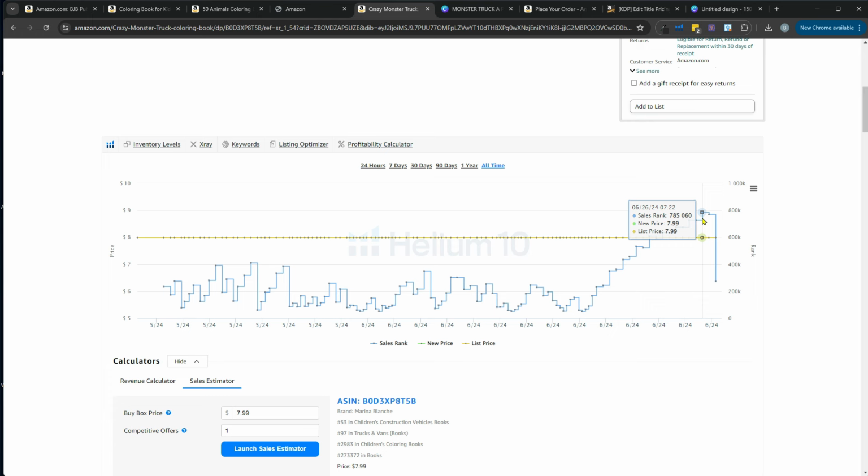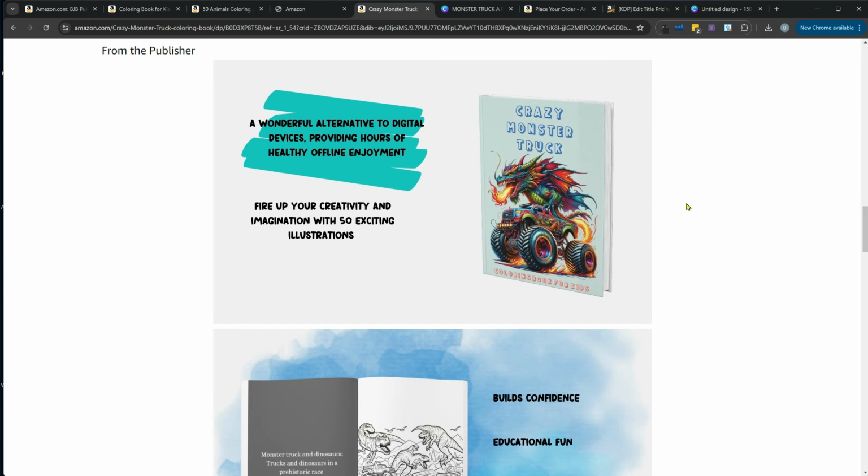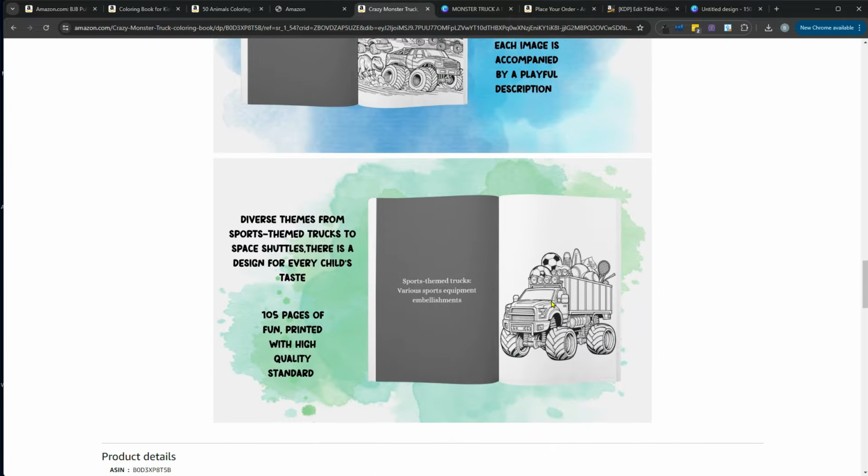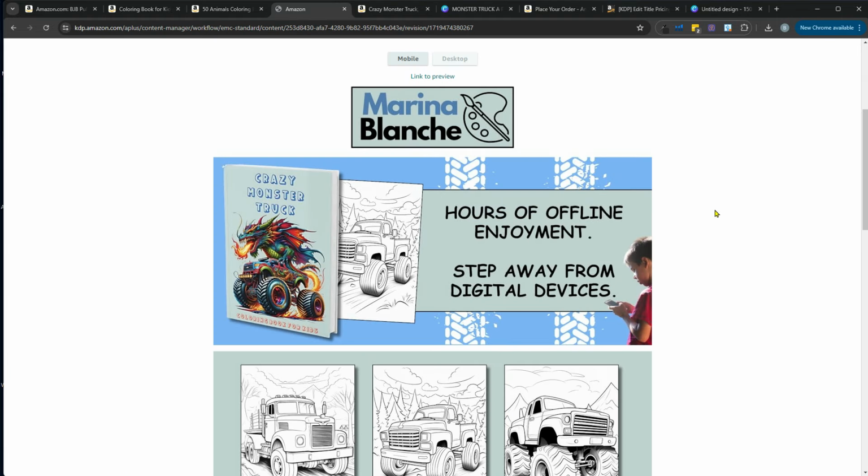This could be due to the A+ content. The A+ content is not very eye-catching, it's flat, dull, lots of dead space, and they're only using 3 modules instead of 5, and they only show 2 interior pages out of 50. So I improved the A+ content as best as I could.